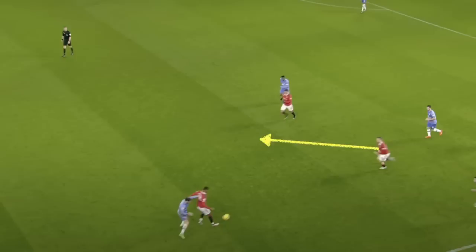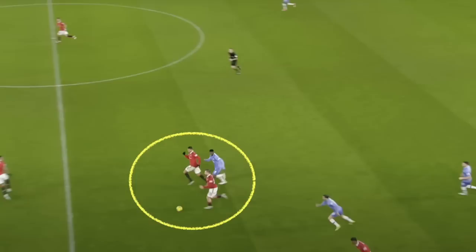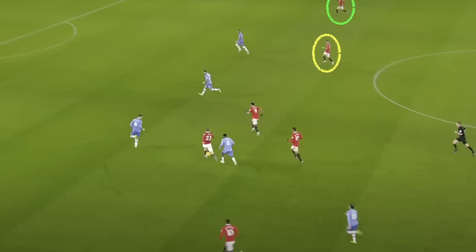As Rashford lays the ball back to him completing the 1-2, Luke Shaw has the power and the pace to just drive the ball forward into the Bournemouth half, using his power to race past both Adam Smith and Jefferson Lerma. And as he carries the ball into the final third, we can see that it's not just Bruno Fernandes over on this right side, but also Alejandro Garnacho.